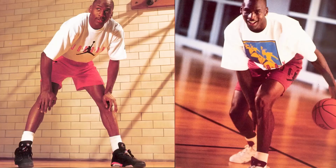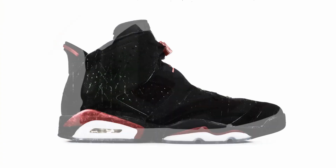And we can't forget to mention a couple of the OG fan favorites of the Infrared and Carmine 6. Ooh, those are some of my favorites. Now those right there, chef's kiss.